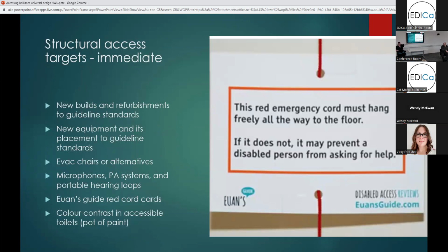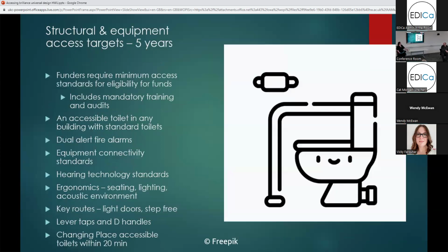So I have got guidelines on buildings and stuff. Please implement as much as you can, particularly into new builds, but also into any refurbishment. It really does make a difference. Make sure that you've got evac chairs in all the stairs that you should have them in, or relevant alternatives. Use microphones and make that normalised, and make sure that that's done regularly. That we put USB record cards, and that we have colour contrast in toilets and other places, so that you can clearly see where the walls are, that we don't end up with white box labs and toilets and things like this, as we often do.